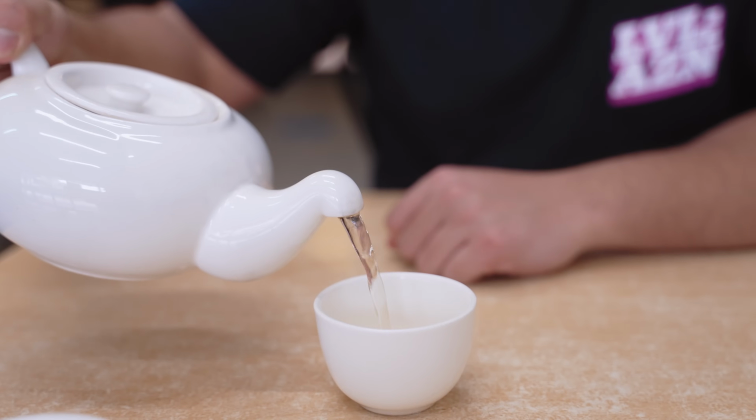I actually like the pork and chive filling more than just the pork one. The chives give it a really good taste. That's awesome, man. Let's finish it off. Ooh.